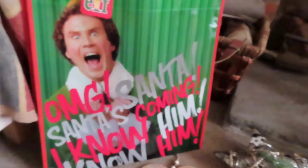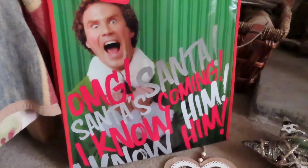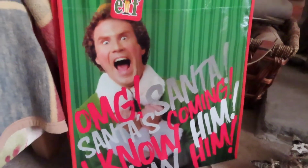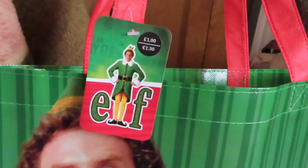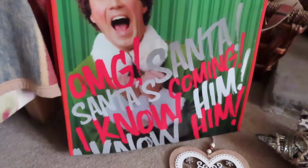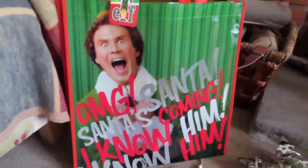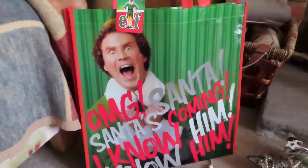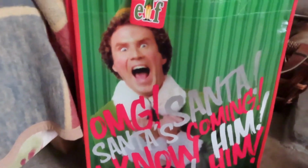So first up, I picked this really cool little bag to put all my gifts in, if hopefully we are allowed to see our family members this Christmas. But this is just a really cool elf bag that I picked up. It was only £1, so that's just to take gifts to and fro from people's houses. I say people's houses, it's literally just my boyfriend's house, that's the only place I'm going. But yeah, so that's the first item.